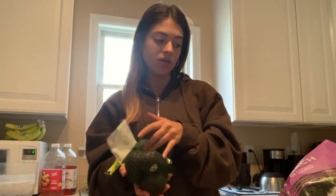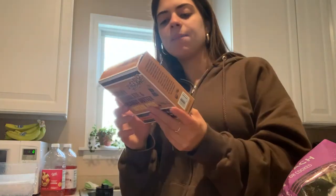Got some tiny avocados. I haven't had avocados in a while because I feel like every time I go, they didn't have them. The reason why I didn't have coffee this morning was because I ran out. Joe's dark coffee. It's the dark roast. It's really, really good. Chewy chocolate and peanut butter protein bars. Love these.